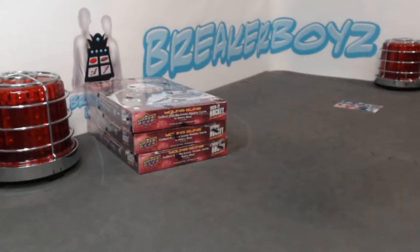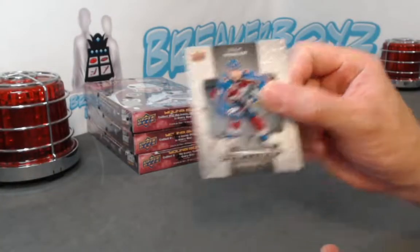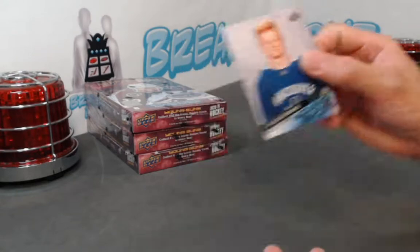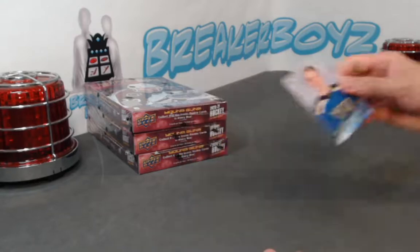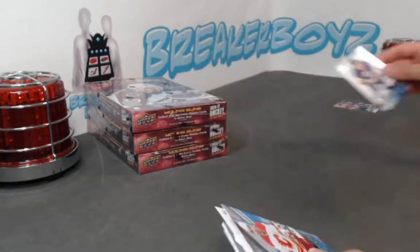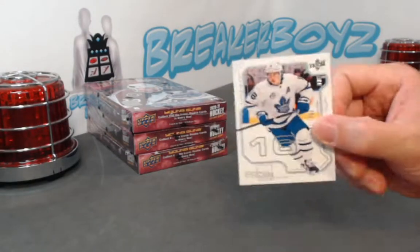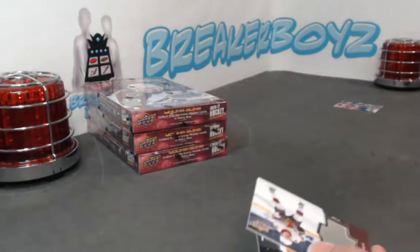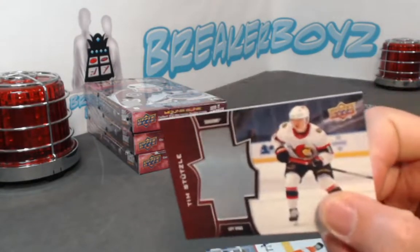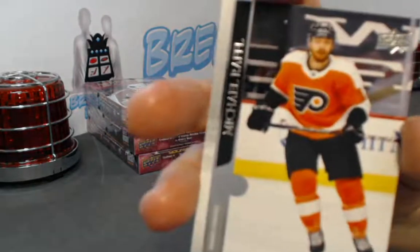All right, recapping. We have an 0506 Young Gun of Dellandrea. Ovation of Makar. Young Guns of Rathbone, Ball, Cam Johnson, Joel Hofer, Arthur Kaliev, Connor Mackey. Pros and Prospects of Mitchell Marner out of 1,000. Exclusives of Elias Andersson out of 100. Tim Stützle Finite. And a Raffle French.